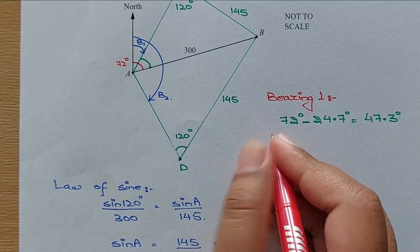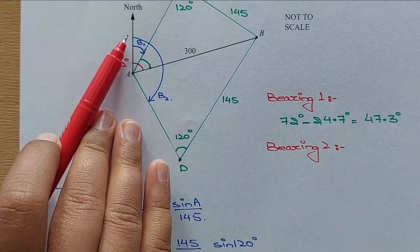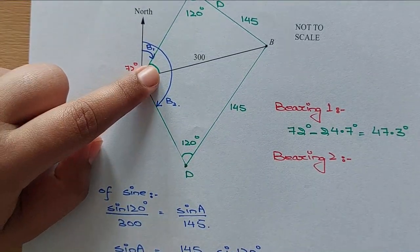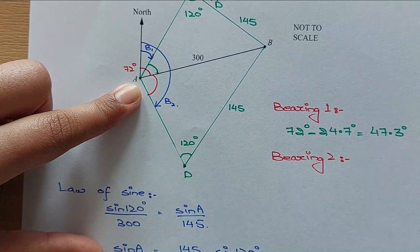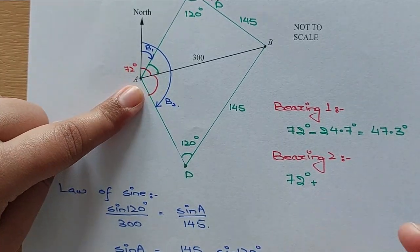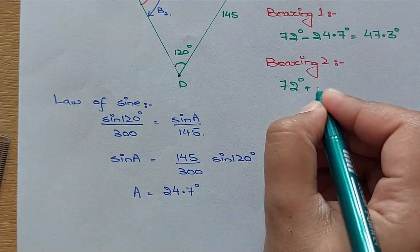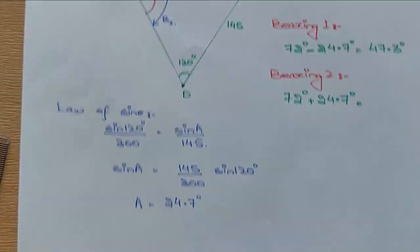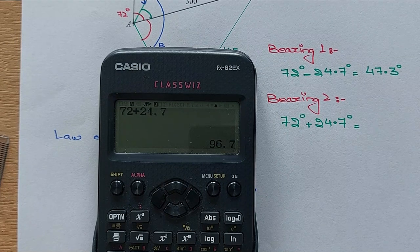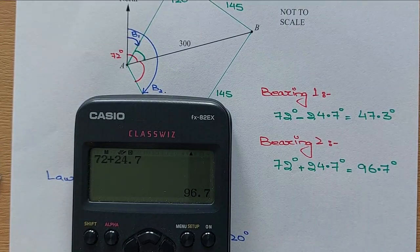And bearing 2. This whole angle is the bearing 2. It means this angle is 72, right? To 72, we add this angle and we will get bearing 2. So we add 72 and this angle, which is again angle A. The sides are 145, 120, that is 300. We will get the same angle by using the law of cosine, 24.7. So we add 24.7. So 72 plus 24.7 equals 96.7. So these are the two possible bearings of D from A.